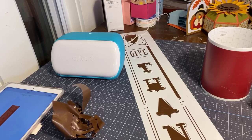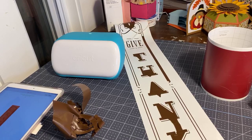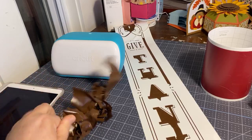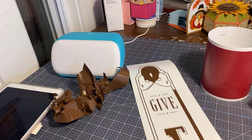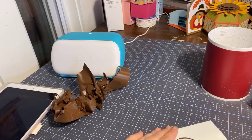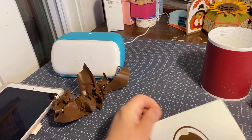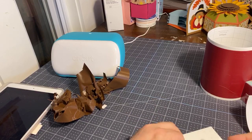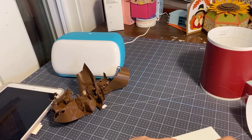Okay. And when you are doing this, be careful because sometimes little pieces can pull up and you don't want that. So there's that. Let me just, sorry if I'm not in the frame completely, just take off the majority. So now I'm just going to go back with my weeding tool and look for where I need to weed in the smaller spaces. So in this case, I need to make sure these little cuts up here.